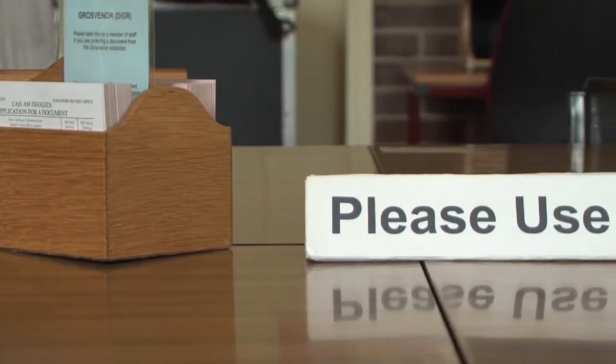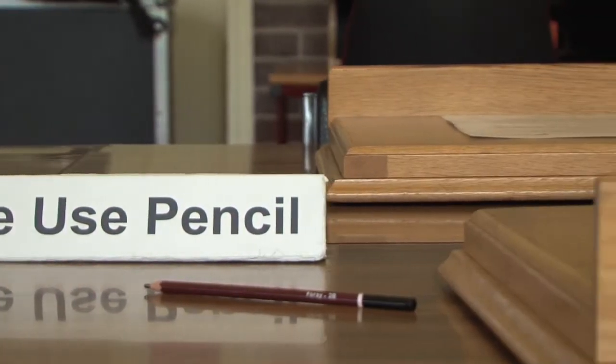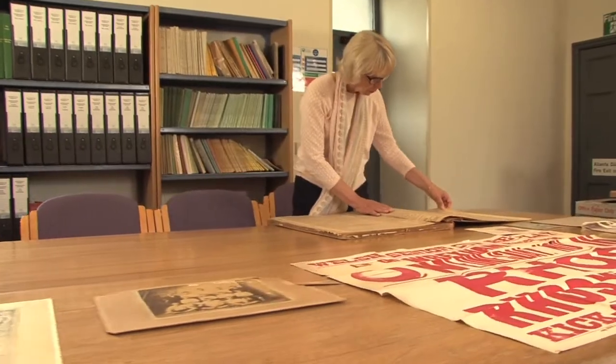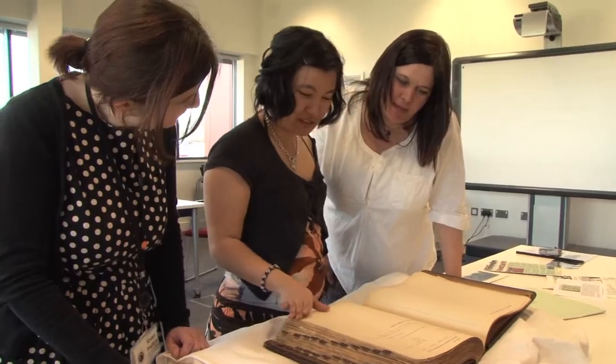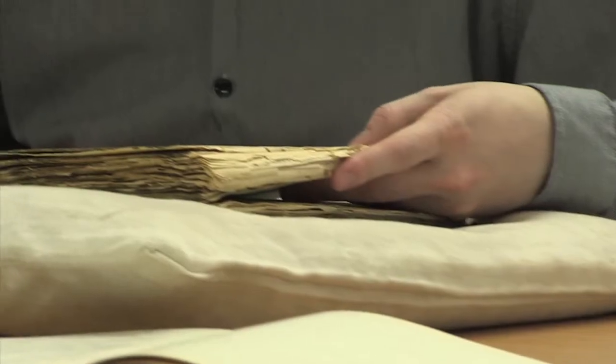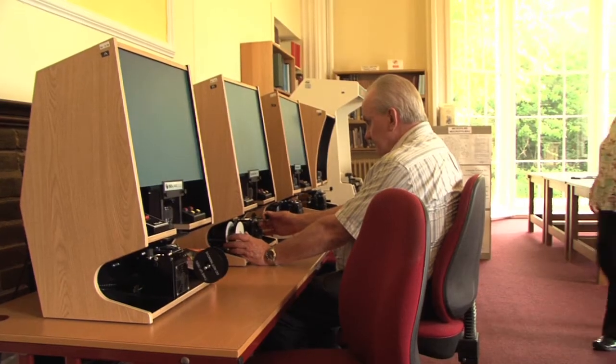Because of the need to preserve the documents under their care, archives have a set of important rules for visitors wishing to view documents. You can use pencils, not pens. You're not allowed to keep your bag with you, you need to lock it away in a locker. When we produce a document, we advise you to handle it with care. We provide you with support cushions and various other supports and weights and things to help you view the document. You can be sure that the staff will be friendly and eager to help.